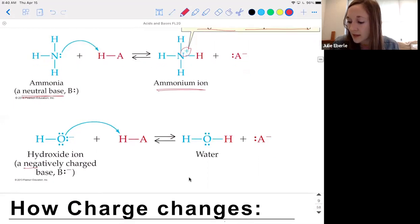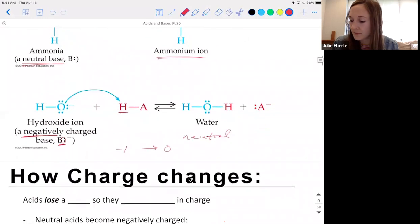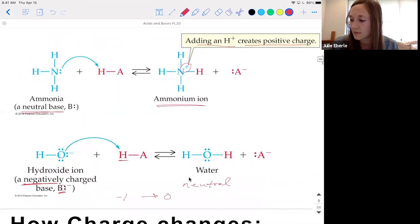Look down here, same thing. Even if we start out with something that's not neutral, if we start out with something that's negatively charged, okay? So a base with a lone pair with a negative charge on it. When it receives that H+, when it grabs the hydrogen from the acid, now we have something that is neutral. So if you go from a -1 to 0, did you increase in charge? You didn't become positively charged, but you still increased by 1. Okay. Bases always increase in charge by 1. Doesn't mean they become positive, but they increase. Sometimes they do. Okay, questions on that?